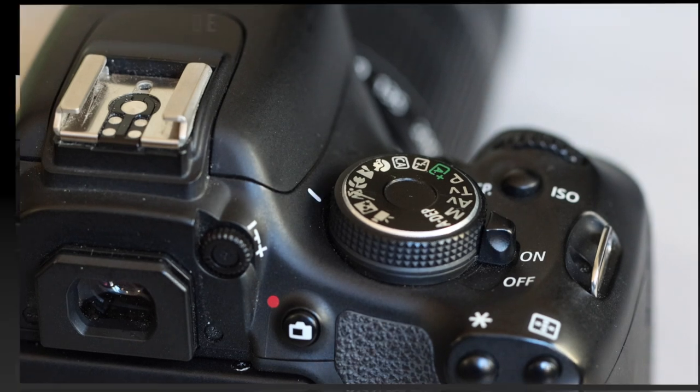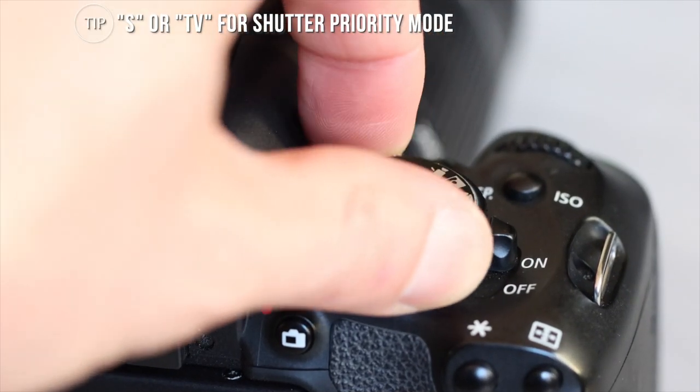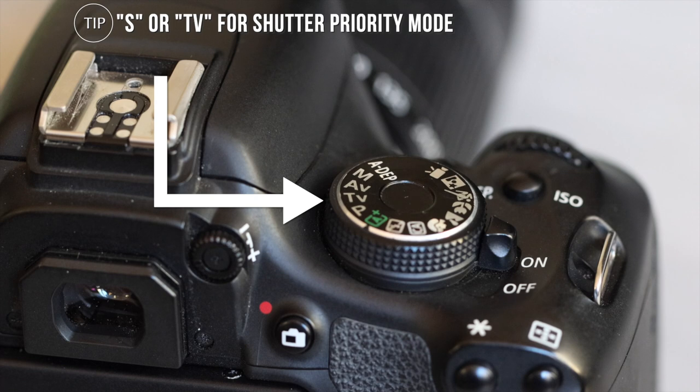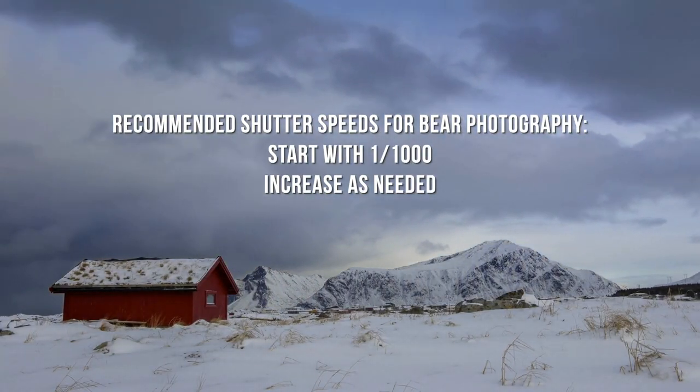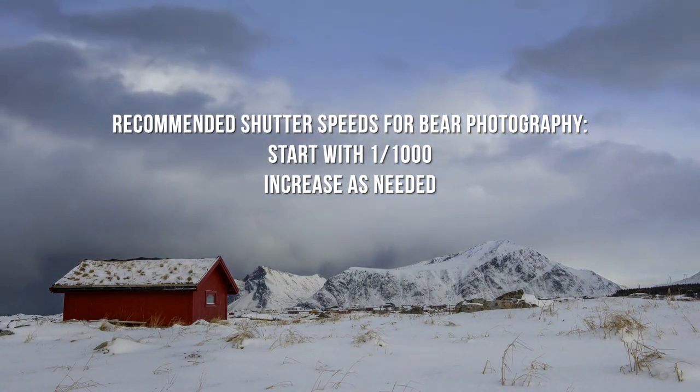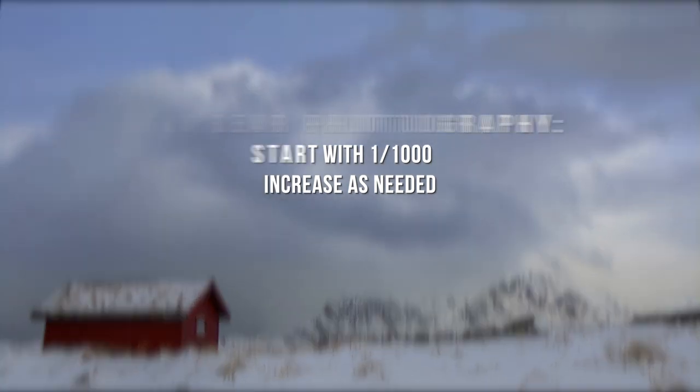An even better way is to put your camera into shutter priority mode, which is usually labeled S or TV on the camera dial. Start with a shutter speed of 1 over 1000, and if you need to make it faster, try 1 over 1600 or 1 over 2000.